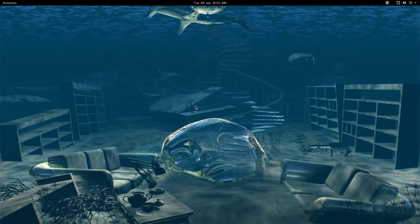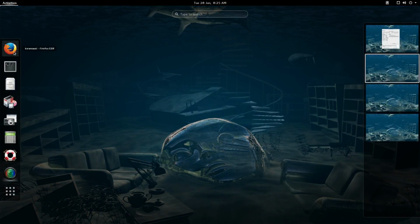Debian 8.4, I believe, and it's Jessie, which is the stable version. So I'm back here, and I just finished updating everything. And now I got the Firefox logo instead of the Iceweasel. I guess they're starting to call this Firefox ESR.